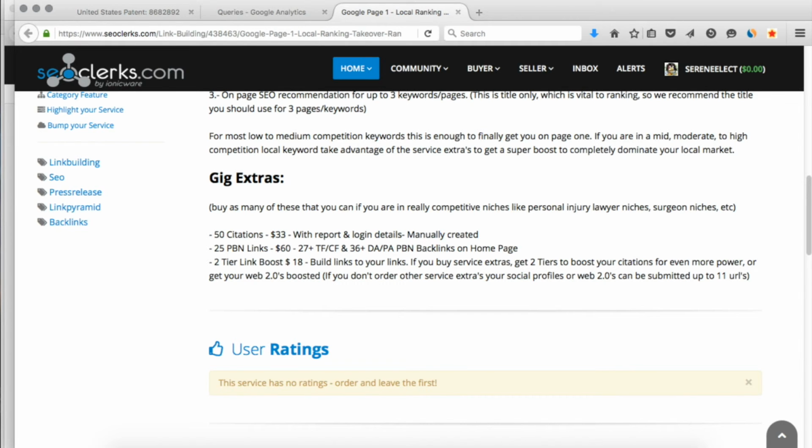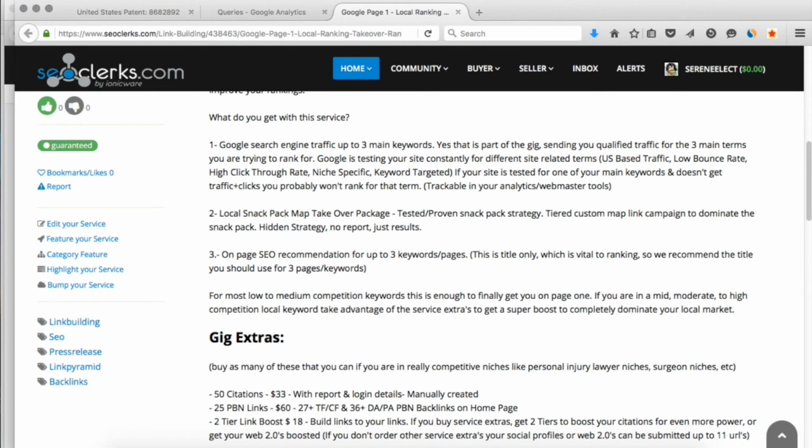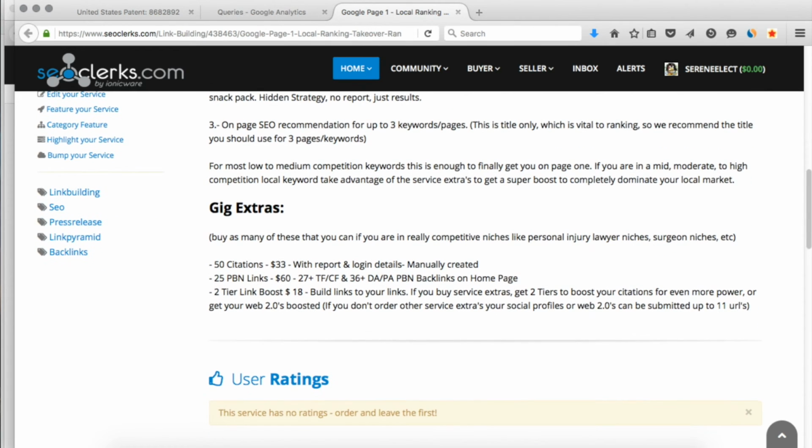If you get 50 citations, 25 strong PBN backlinks, this map pack where you're getting the snack pack, 3-pack at the top of local searches, plus you're getting this traffic, you're giving the Google patent exactly what it wants. And hey, while you're at it, go ahead and throw in 2 more tiers on top of your links to give them that extra boost. If you do that, you're going to rank, period. You're going to get some serious movement.